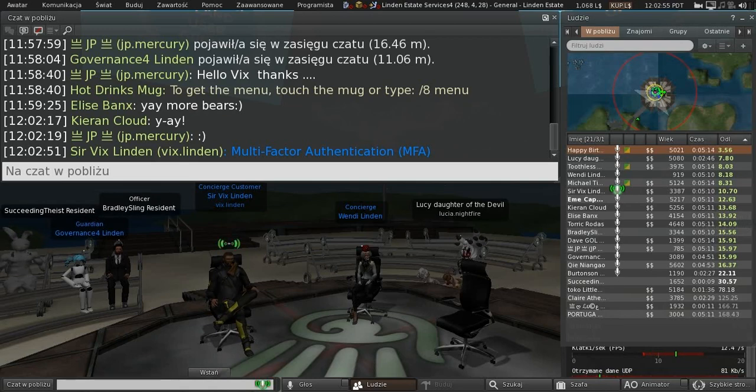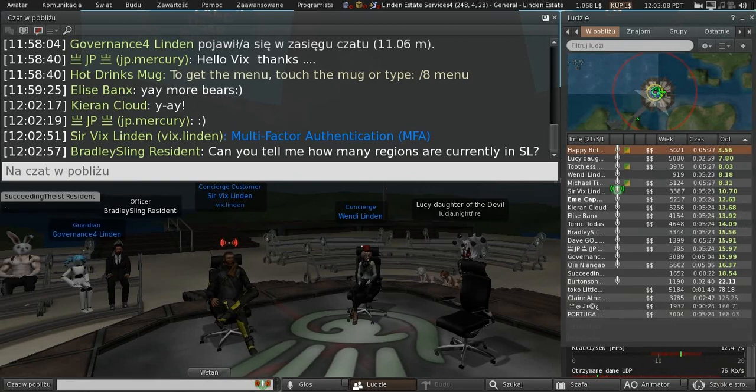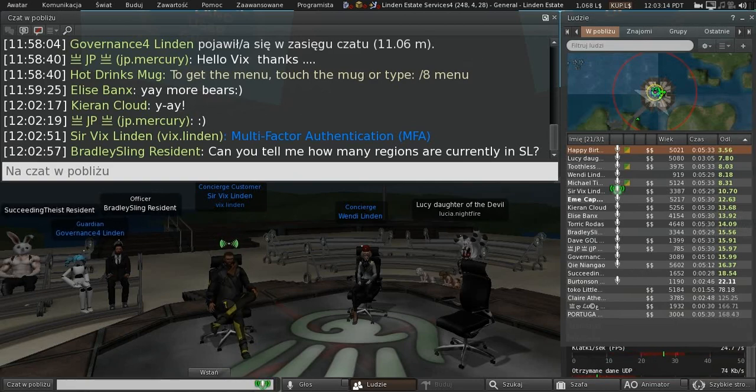As of yesterday, we released this for all residents. This is going to give you an extra layer of security for all your Second Life accounts. It's currently covering accounts.secondlife.com, but eventually it will be rolled out to other parts of the website and the viewer in future releases. So to use it, first you're going to go to this link here.